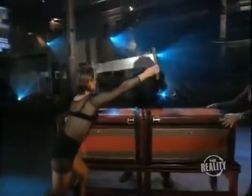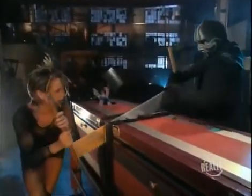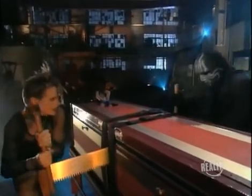Now, here comes the saw. This is a real saw. The blade is very sharp, but as you'll see later, that doesn't matter. The magician and his assistant make it appear as if they're sawing through her body. Sometimes this will be embellished by screams coming from the assistant inside the box.